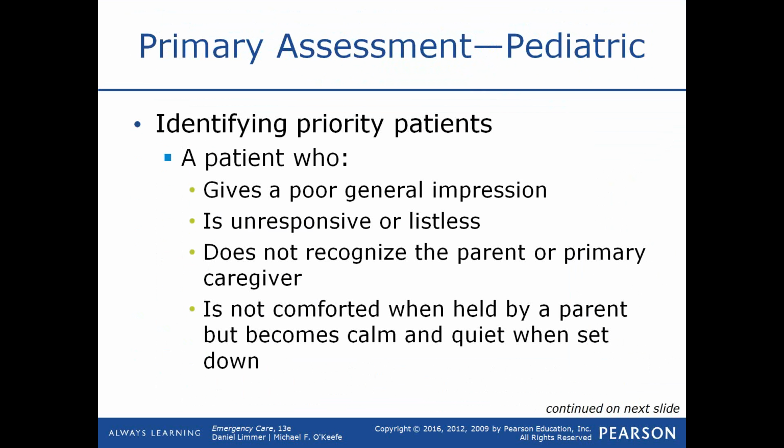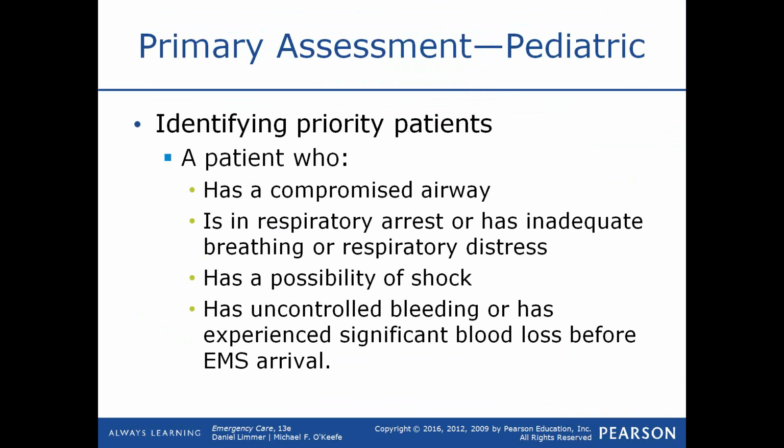You want to identify your priority pediatric patients, and those would be patients who initially give you a poor general impression. They look sick. They would be those pediatric patients who are unresponsive or listless. Those pediatric patients who are having trouble breathing. Those pediatric patients who have an altered mental status. Those pediatric patients who don't recognize their parent or their primary caregiver. A pediatric patient who's not comforted when held by a parent, but becomes calm and quiet when sat down, certainly might be of concern as well.